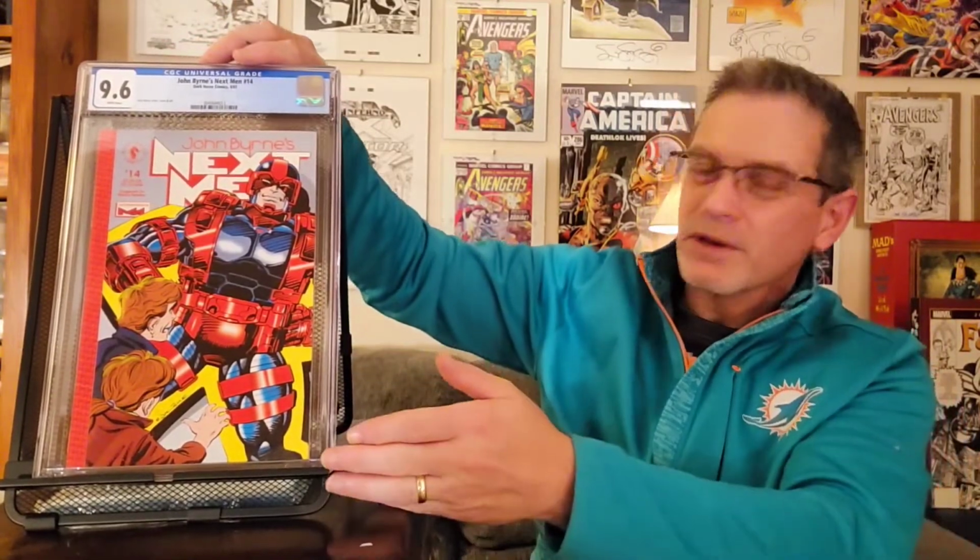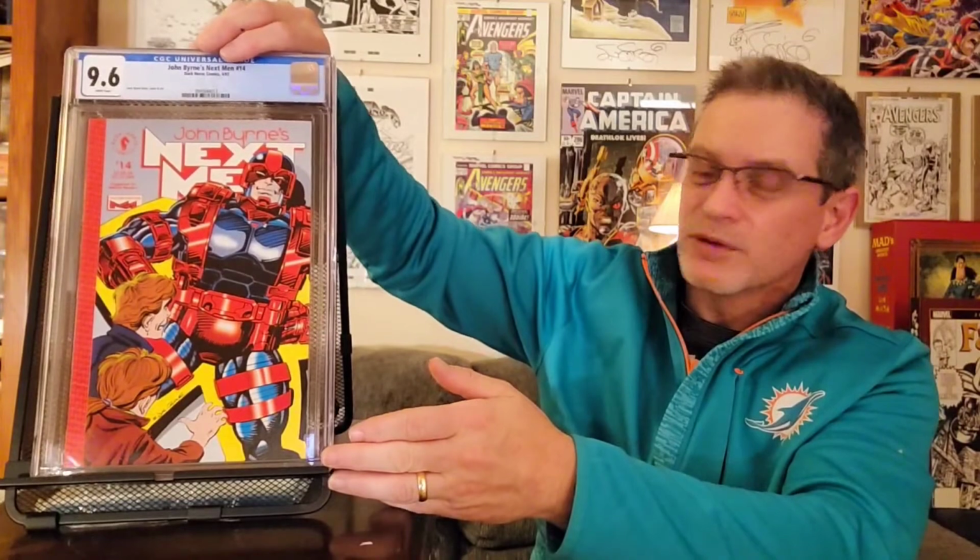It is a really clean copy. I have to look a little closer to see what defects I missed, but this looked really good to begin with. I did a quick press on this. I could have sworn this book would have pulled a 9.8. It looked really good, but on all of these I'll have to evaluate a little closer. But a 9.6 on that one.